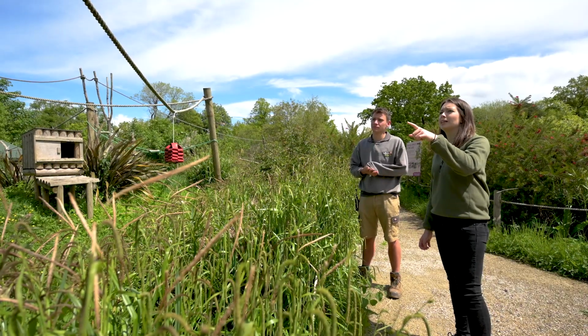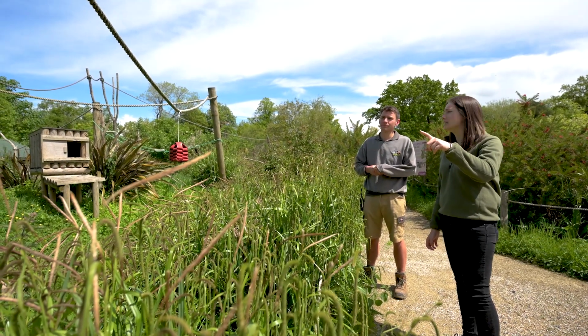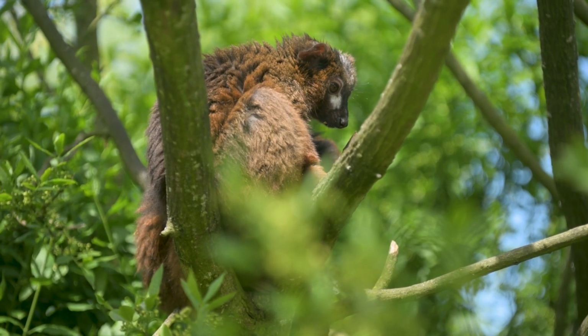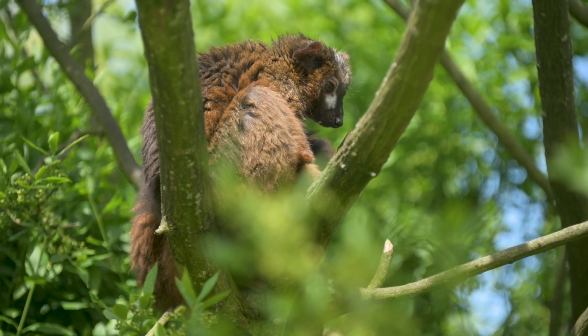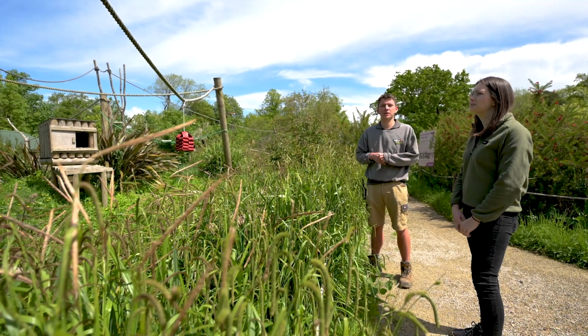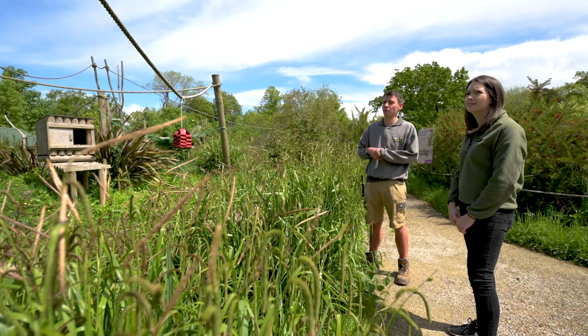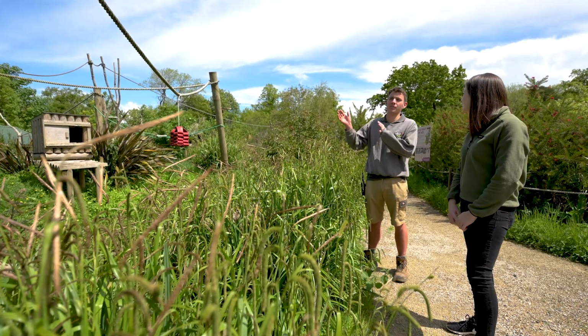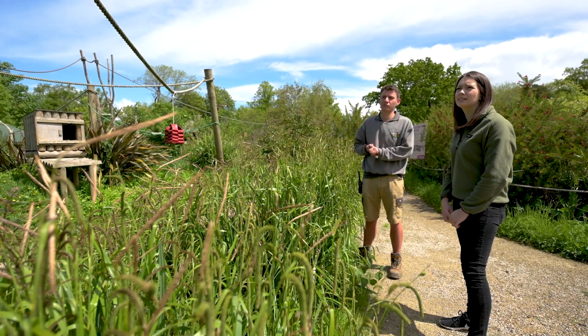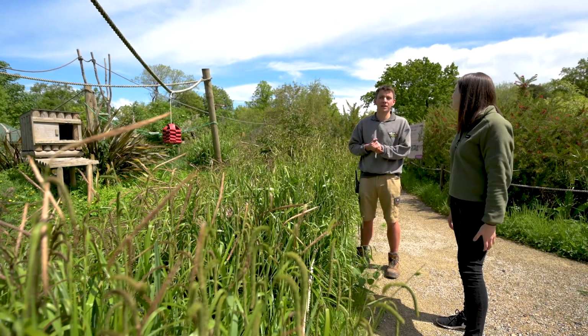So we've been joined now by a couple of darker lemurs, haven't we? What are these guys? So we also have a pair of red-bellied lemurs. So we've got Ginger, our female, and Basoki, the male. These two get on quite well with the ringtails because they aren't too fussed territory-wise. So the ringtails and the red bellies will pretty much go wherever they want. They occasionally have a small spat over food, but it never really turns into anything.